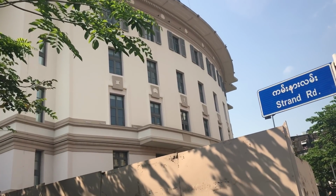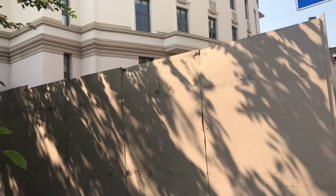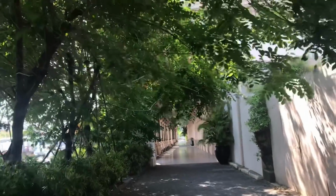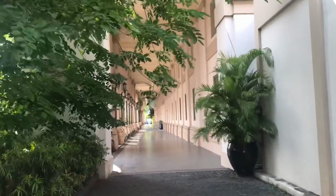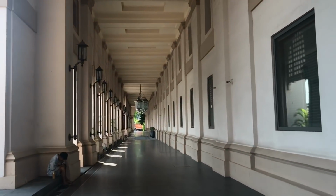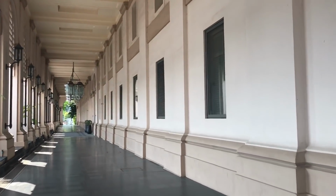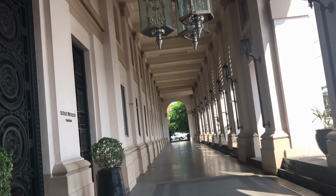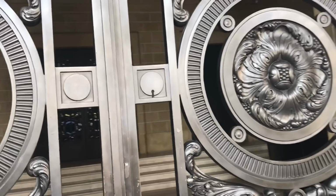This is Rosewood, Yangon, a 5-star ultra luxurious hotel. This is located beside Strand Road. Let's go inside this hotel and see the atmosphere. This is the corridor of the hotel. This is the European style architectural design of the hotel. This is a 95 years old hotel. As you can see, this is the entrance of the hotel. This hotel is closed now.